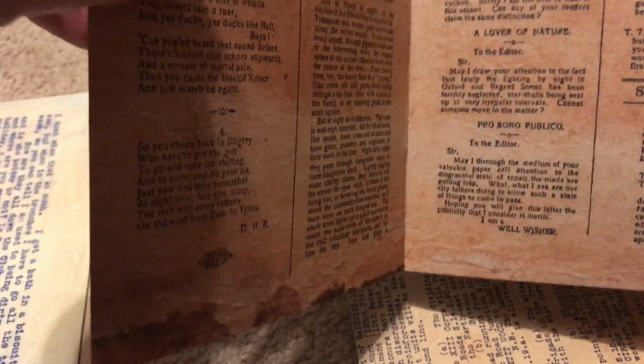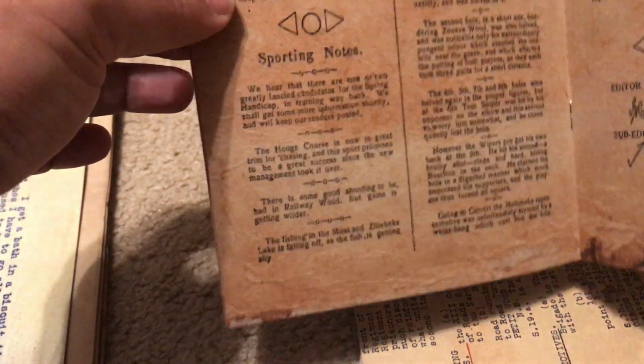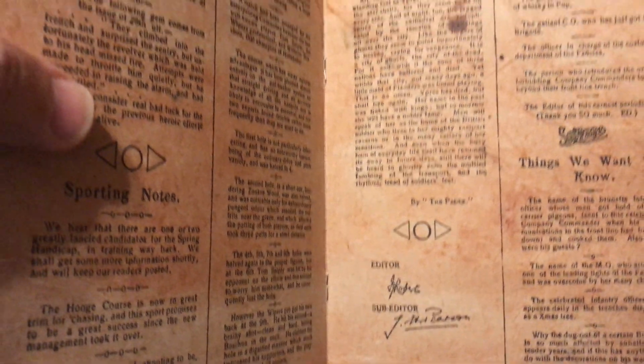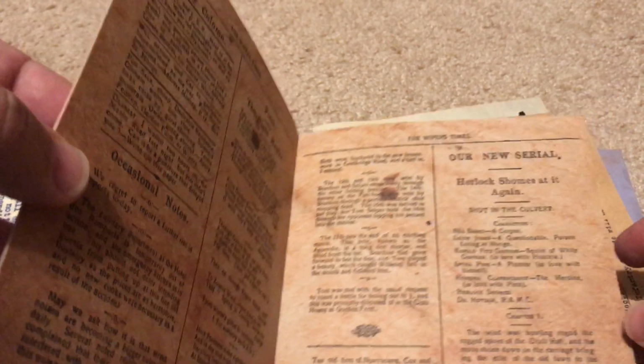Answers to some of our many correspondence. It's definitely sarcastic and facetious. It's borrowed plumes, extracts from our esteemed contemporary DCC, sporting notes, golf notes. People we take our hats off to. Things we want to know. It is kind of funny, actually. Agony column poem, The Nighthawks. Our new serial, Herlock Sholmes, edited again. So, making fun of Sherlock Holmes.